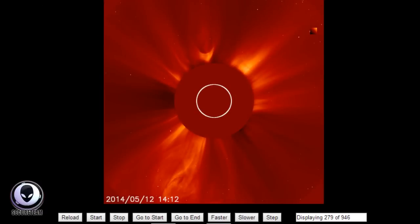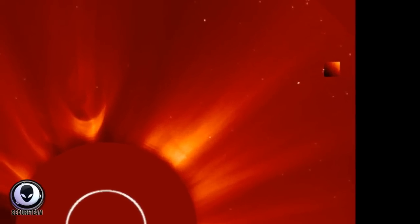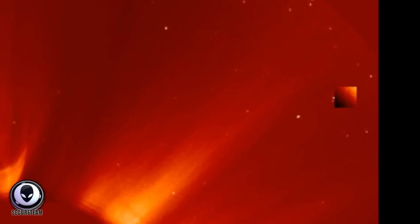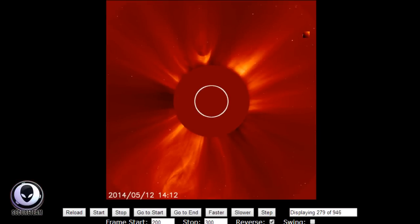Now, when you look at this frame, you'll notice a small square up in the top right corner, and to the untrained eye, it may very well look like it's a simple case of pixelation, which is known to happen all of the time with these Soho images. Now, we too figured this was the case, but when we do find proposed pixel artifacts like this, we do like to go back, if possible, and check them against the earlier published footage of the same date and time to make sure that they match.